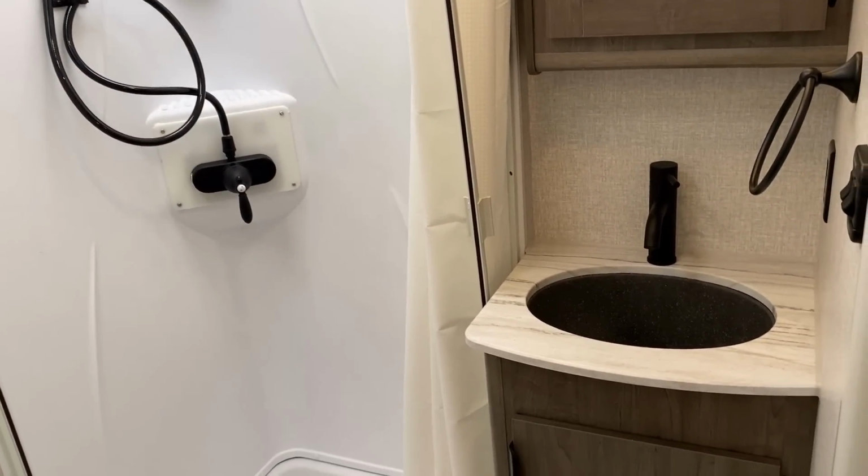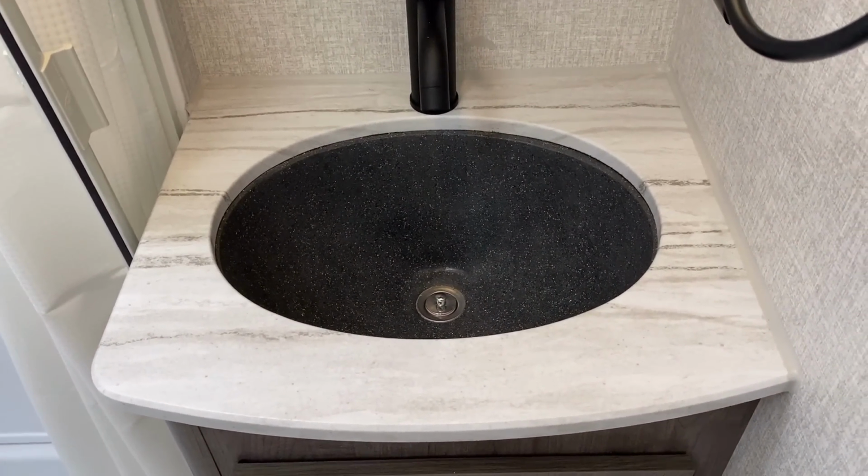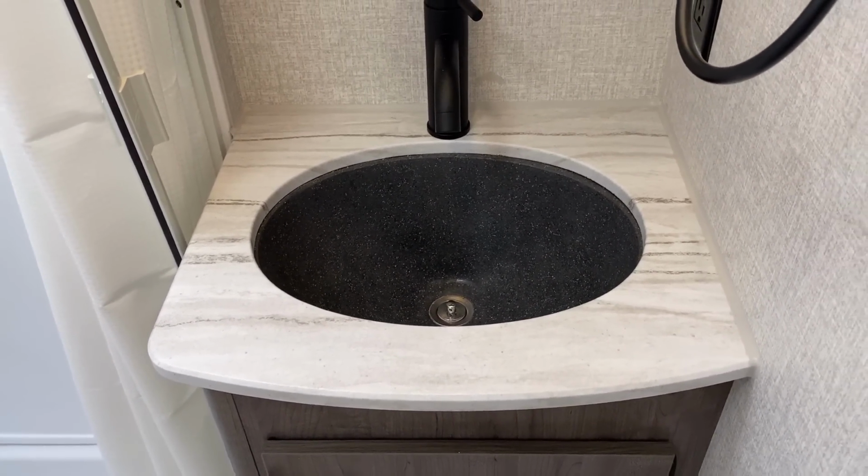And did you notice, even here in the bathroom, they're still using those nicer stone cast sinks. Again, very premium all the way through, very consistent that way.